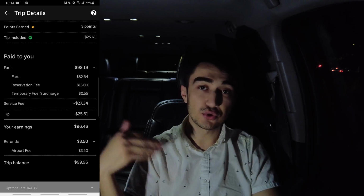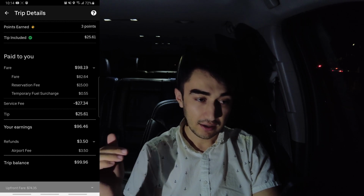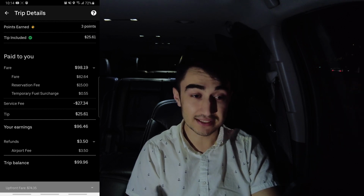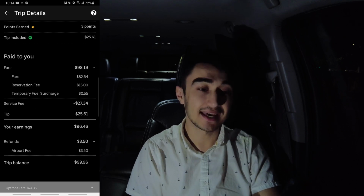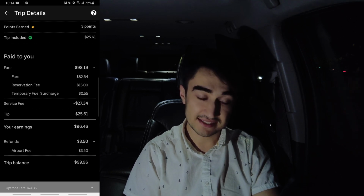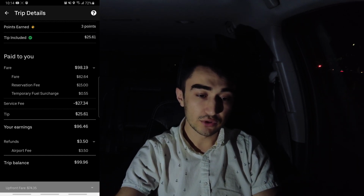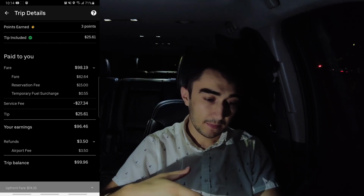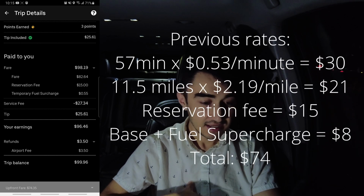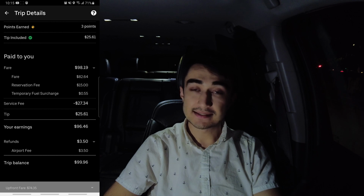So there is no more going to driver.uber.com and then seeing how much the customer paid over there. I think a customer pay is $98.19. There's no other way for me to confirm it other than seeing it and kind of believing that, okay, Uber, you did it. And my upfront fare was $74.35. From $96.46 that I received with tip included, if we remove the tip, it will be $71. Even though upfront fare was $74, it does not guarantee that I will get paid that much. $71 I got paid. And with tip included, it was $96.